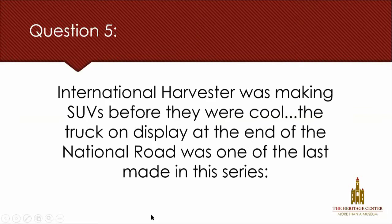All right, question five. International Harvester was making SUVs before they were cool. The truck on display at the end of the National Road Gallery at the Heritage Center was one of the last made in this series, made by International Harvester.